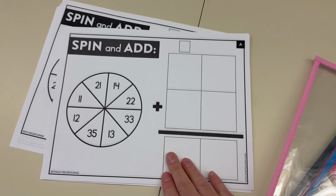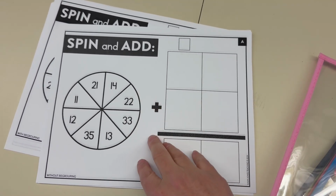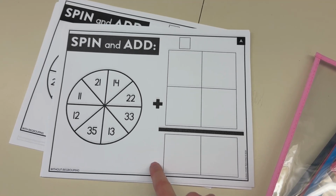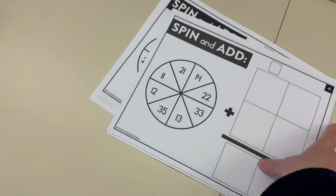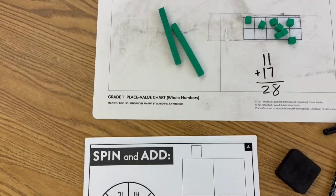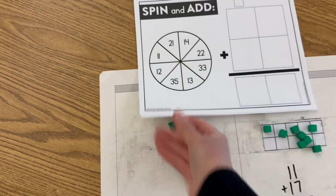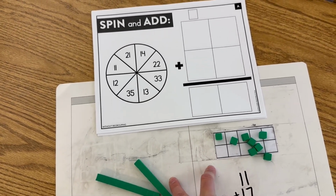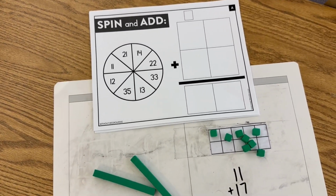So tomorrow, after doing some more practice together, I will send students off, and this will allow me to work with more students who need this extra support. And usually, if they need extra support, that means I am doing it here. So we will spin the numbers, and then we are using these cubes. We're using them in the place value mat and showing what this looks like. So that is what we are up to in math.